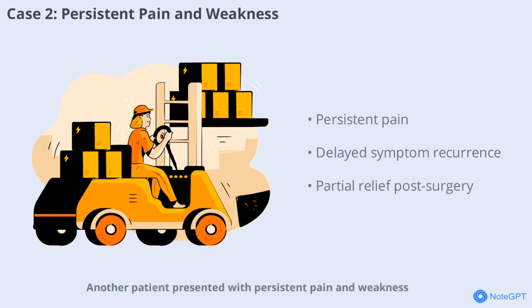Another patient presented with persistent pain and weakness in the lower extremities after SCS electrode implantation. Despite initial improvement, symptoms recurred several years later. Imaging and surgical exploration confirmed extensive epidural fibrosis. Removal of the electrode and scar tissue provided partial relief, but some neurological deficits persisted. This case highlights the potential for delayed complications and the need for long-term follow-up in SCS patients.